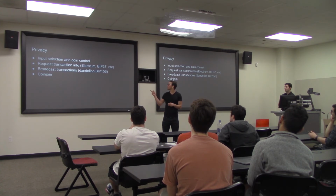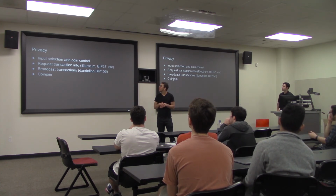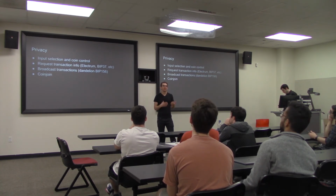But there's this Dandelion protocol, it's BIP 156. We'll see if that gets implemented. That's a way to try to obfuscate that. And then CoinJoin is a really cool one, where a bunch of people combine inputs and outputs to mask. But again, it's a weaker form of privacy.